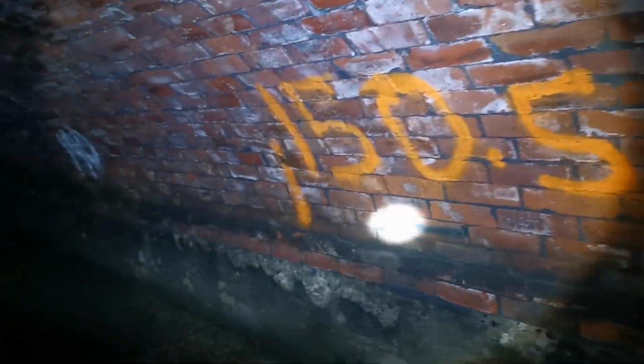Dry here, so we'll get to this waterfall and we'll get absolutely soaked. See on the side of the walls there, telling you how far the tunnel stands. 185, I'm not sure if it's feet or meters. Yeah, meters. 150.5 meters. The orange is in meters, I think, and that's probably in feet.